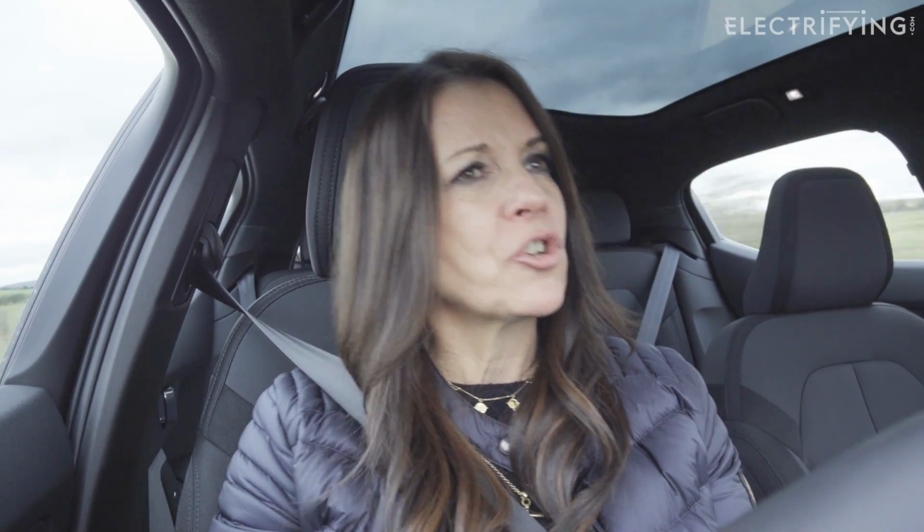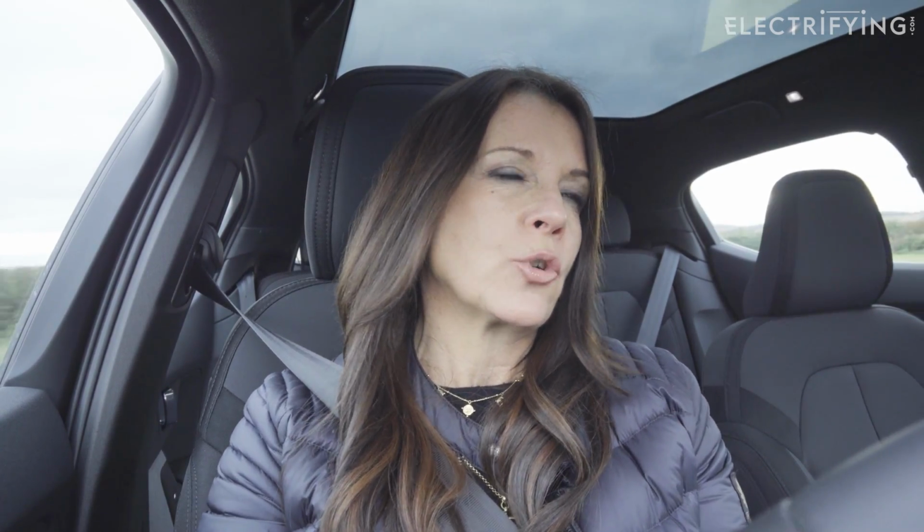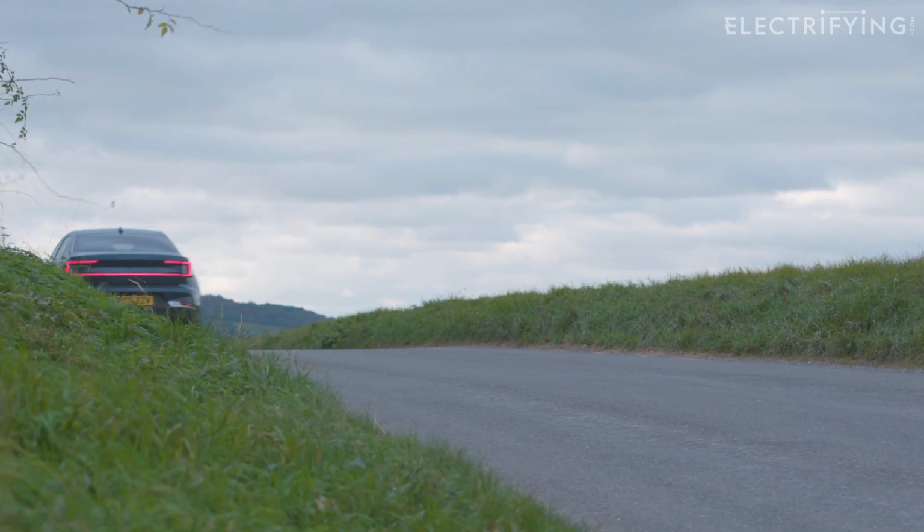Now, the ride is firm. I like it. Might be a bit too jarring for some, and you probably wouldn't want the optional 20-inch wheels, as that would make it a bit too hard, although they do look lovely.